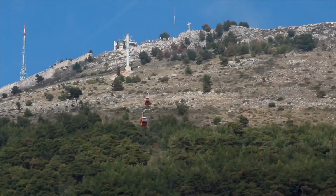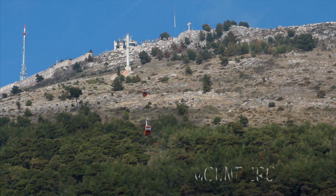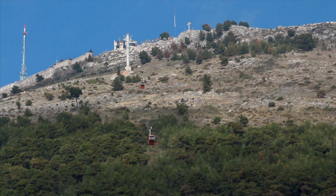After lunch, I decided to head to Mount Srd. I heard that the views were some of the best in the city. There are 4 different ways to reach the summit. The most popular is the cable car. You can also take a taxi or a bus, or you can hike it.